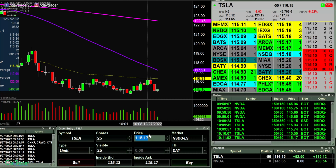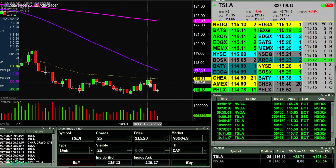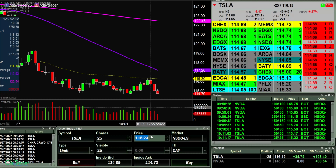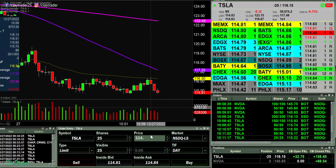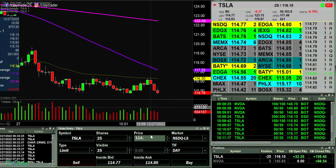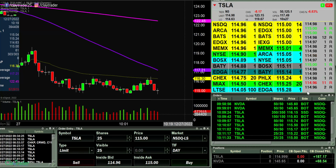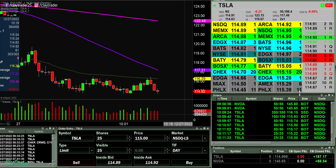Absolutely fantastic trade. Still have 25 shares left. Wow, fantastic. Now, maybe I'm not making a ton, but again, relative to what was being risked, absolutely fantastic trade.